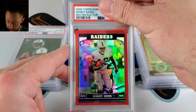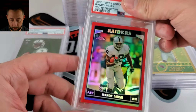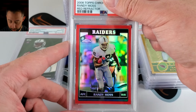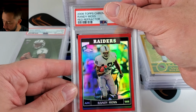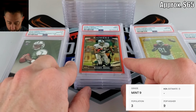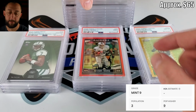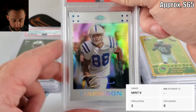2005, 2006. Well, I said 2005. Red refractor. These were higher numbered, 250, 259. Yeah, there were some weird print runs for some of the refractors. I have this card as a solid 9, and that's what it hit. Dang. I was really hoping that Anquan was there.